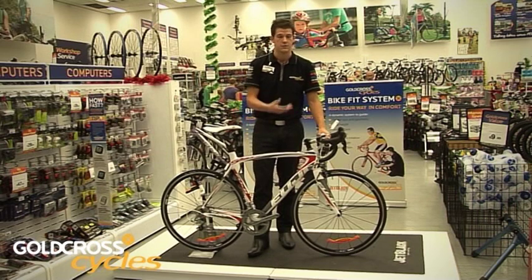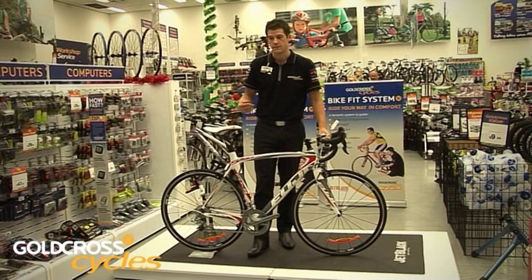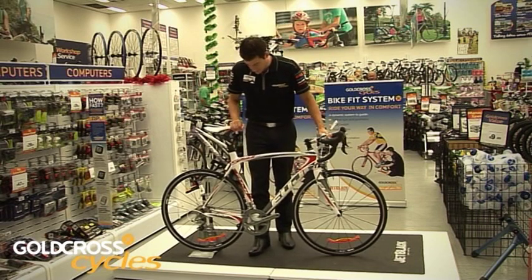So again, for someone that's riding 3, 4, 5 hours out on the road, they're not having to fight the bike for that whole time, so they can perform better for longer and get the most out of their cycling. So really, to cover off the frame, that's probably the main benefits.